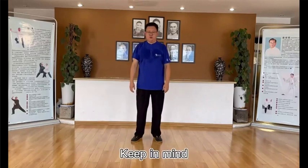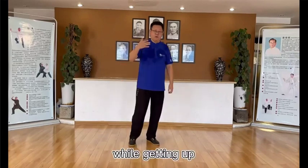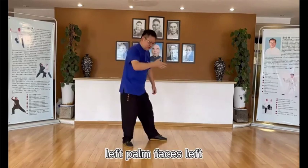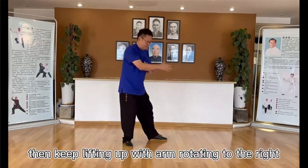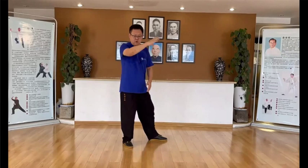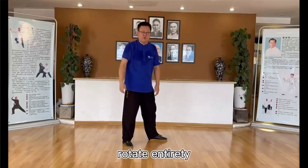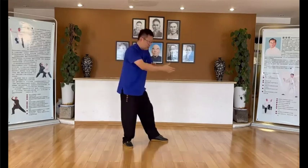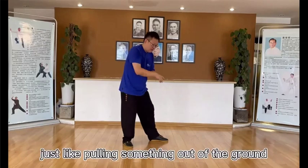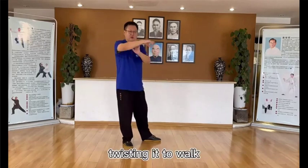Now keep in mind, step up sideways, also the hand shape. While getting up, left palm faces left. Rotate the forearm. Palm turns down, then keep lifting up, with arm rotating to the right. The whole palm turns 180 degrees. Rotate entirely, not lift arms up like this. It's not just the arm rotation. Shoulders and elbows opened, just like pulling something out of the ground with hand, in a rotatory way, twisting it to work.